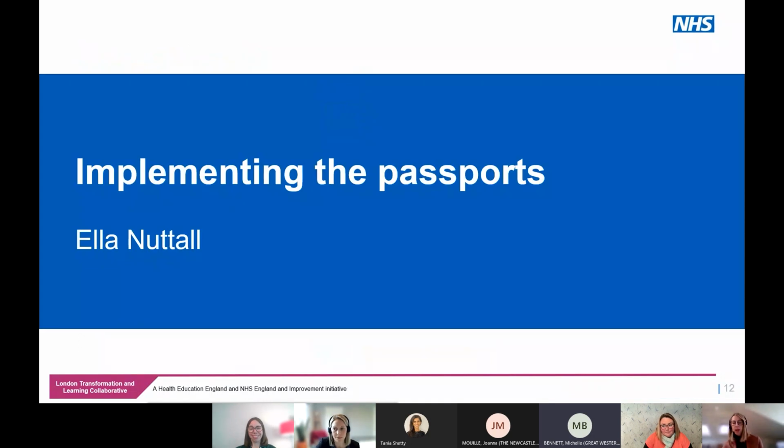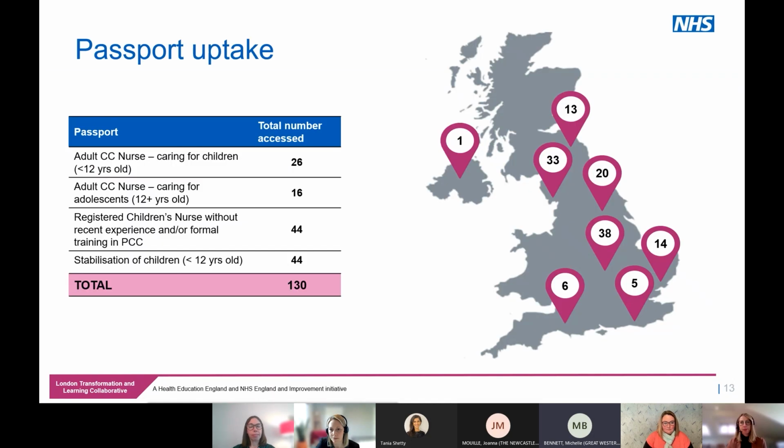Thanks, Stacey. So hi, my name is Ellen Artall and I am the strategy and implementation lead for the passports. And as Stacey mentioned, I'm going to go into a bit more detail about implementing the passports.